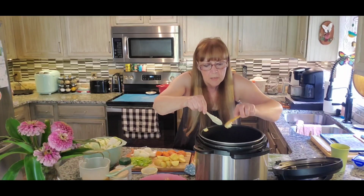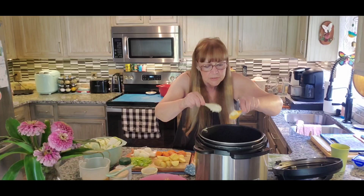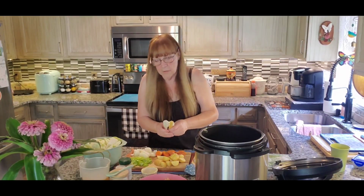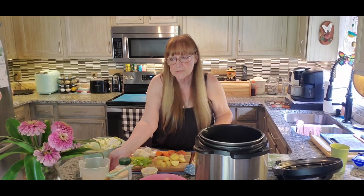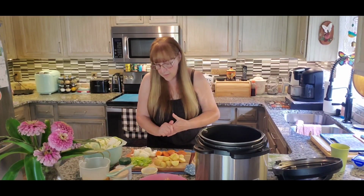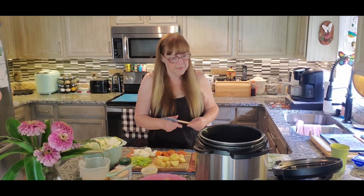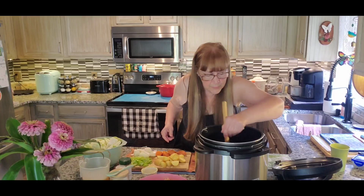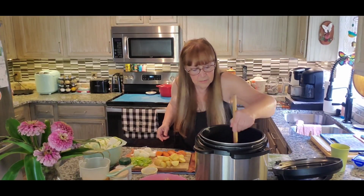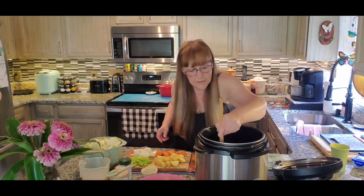I wasn't aware of, because I really don't look into the keto dishes, but I think I'm going to start doing that. Extremely interesting as far as the ketosis, or however you pronounce that. So what they want us to do, according to the recipe, is you want to get your butter and your garlic in there and get that working a little bit.